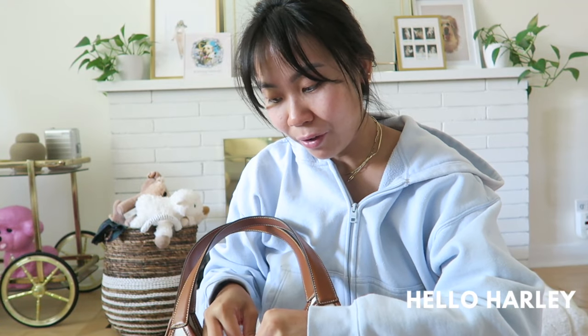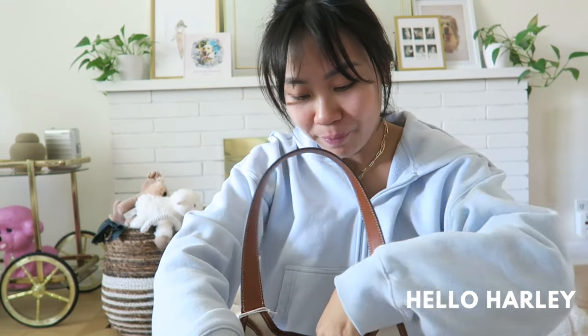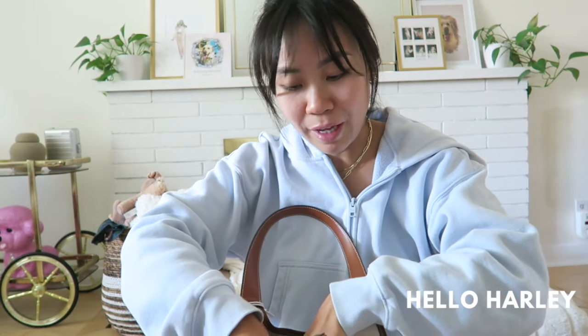Oh, I love it so much. There's nothing better. This is such a beautiful gift if you have a friend that would love this bag because of the embroidery. They have other bags as well. I just don't like them.